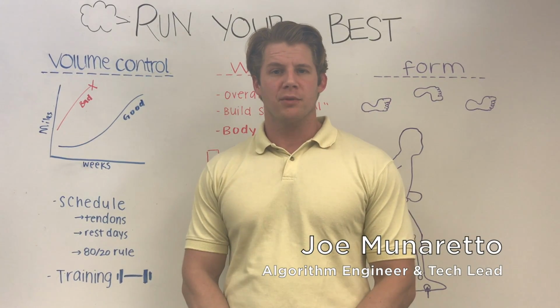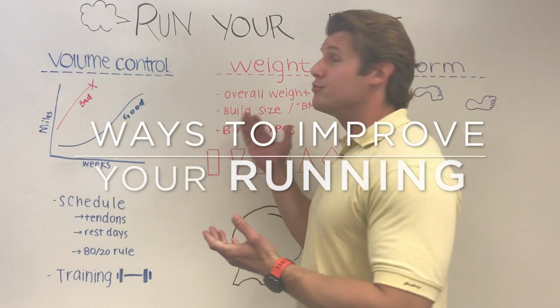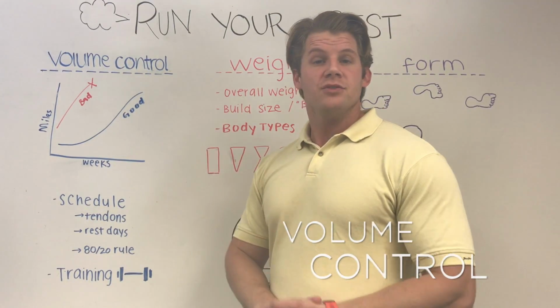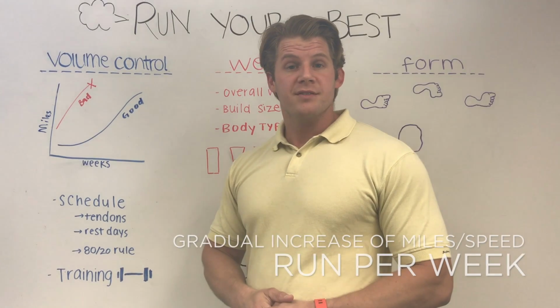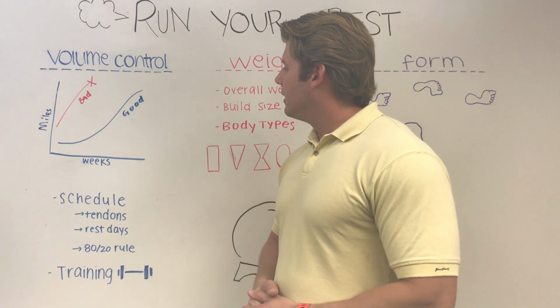I'm an algorithm developer with Amazfit, and I'm here today to talk to you a little bit about how to improve your running. First, we're going to talk a little bit about volume control. One of the main things you can do to improve your running and reduce the chance of injury is really control how you increase the amount of miles and speed that you run per week.